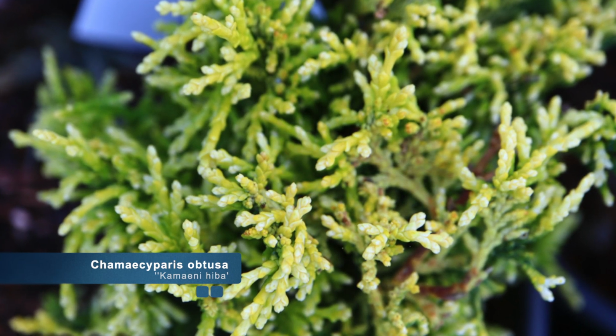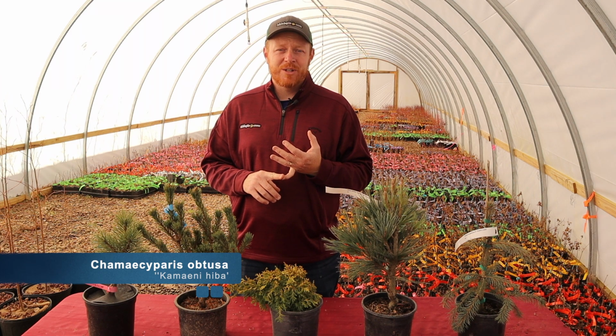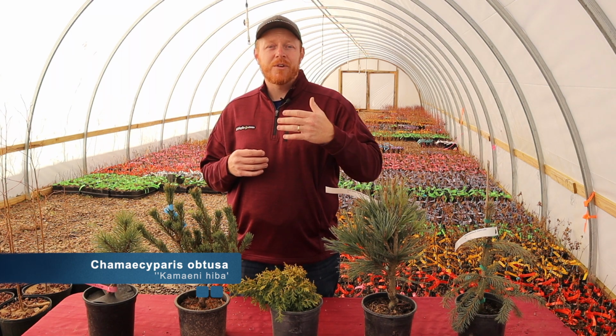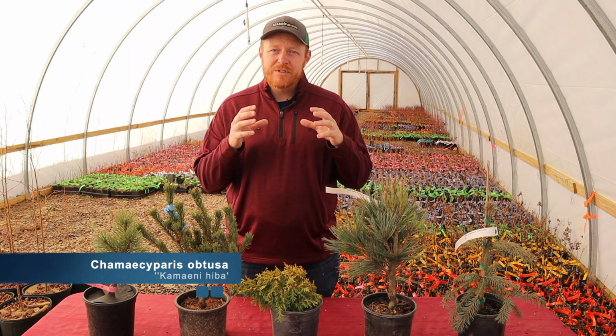Now, being it's such a slow grower, it's great for small places in the garden. It doesn't get very tall, so you don't have to worry about it blocking the view of other things out behind it. But this tree also gives color in a small space. This makes it great for conifer troughs.